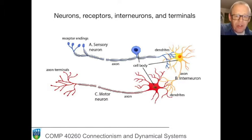Now, there's a single interneuron here, and you should consider this as standing in for all brain neurons. For brain neurons do not connect to receptors directly, and they do not connect to muscles directly. Interneurons are neurons which receive electrochemical signals from other neurons and pass them on to other neurons. So all they ever know is neurons, this electrochemical, purely internal business. But there are some neurons which project then away from the brain.